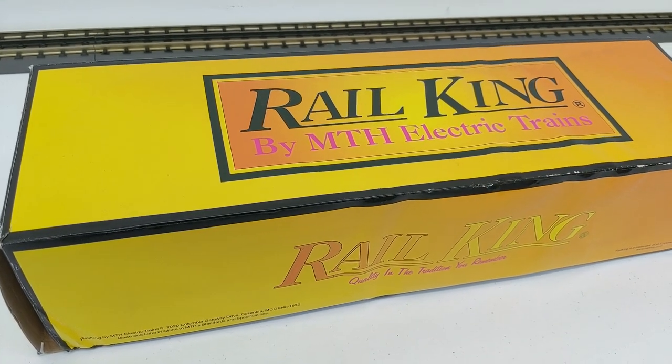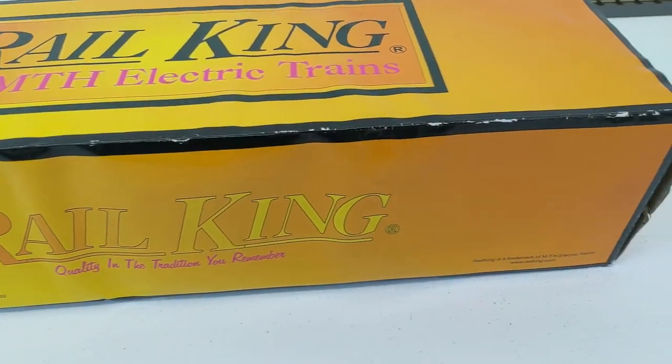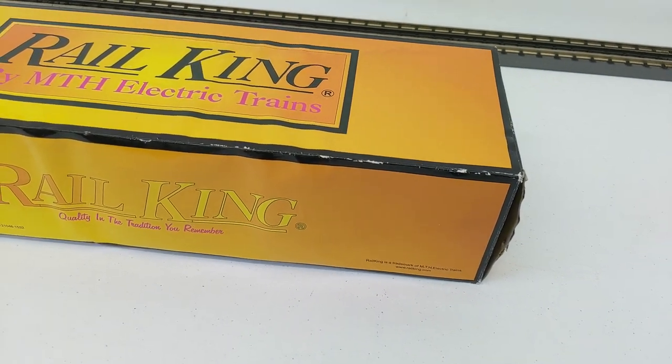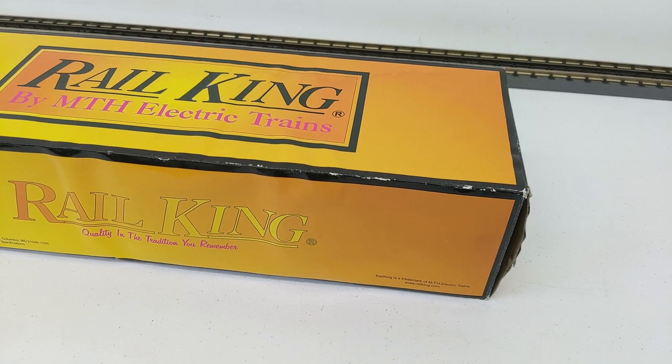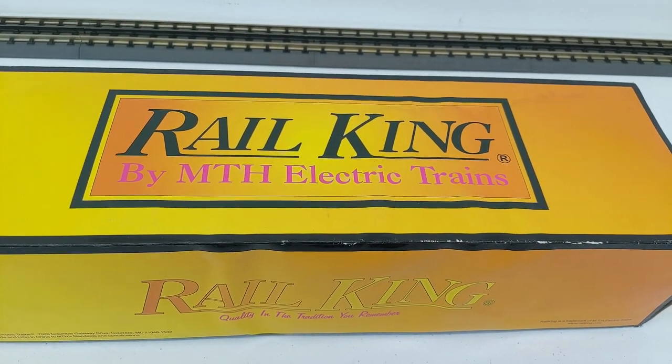So today I'm at the last Rail King box. This one looks a little wavy. Now normally that would get me concerned, like it went through a flood or something like that. But from what I understand, these boxes were stored in the attic while the trains were safe in the basement. Nonetheless, I can't wait to dig into this one.